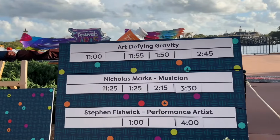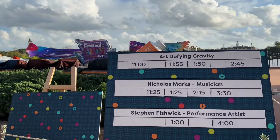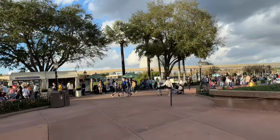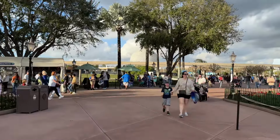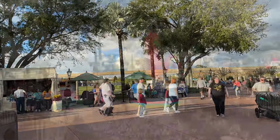So throughout the day, they have some performers here. You've got artists, musicians, all up on the stage, but it looks like they get done pretty early, so we missed them today. Here at the festival, you can also find some of your favorite Disney artists, and they'll be signing autographs. We've got somebody signing an autograph right there, and he's got a decent line.